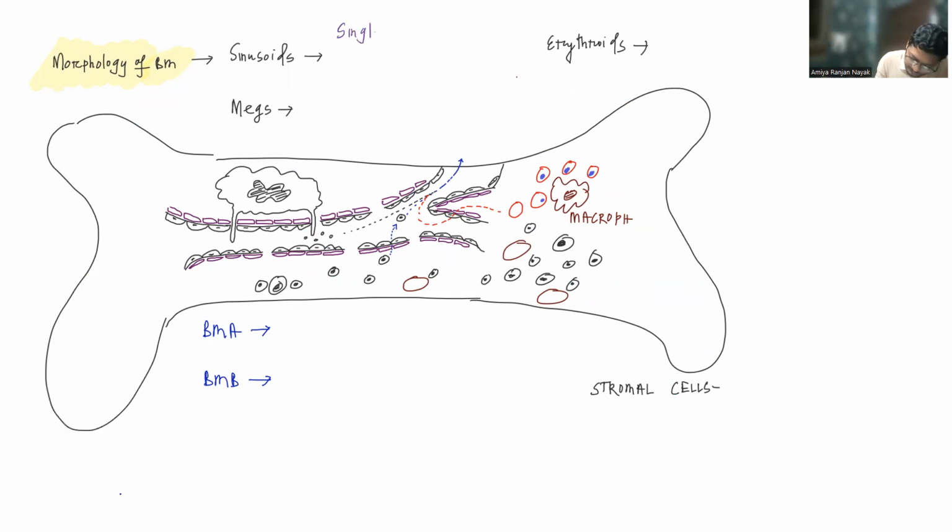A single layer of endothelial cells. As you can see here, these are the endothelial cells, a single layer. This will have the basement membrane and the adventitial layer. As you can see here, this is the basement membrane, and on this side these are the adventitial cells. This basement membrane and adventitial cells are discontinuous.